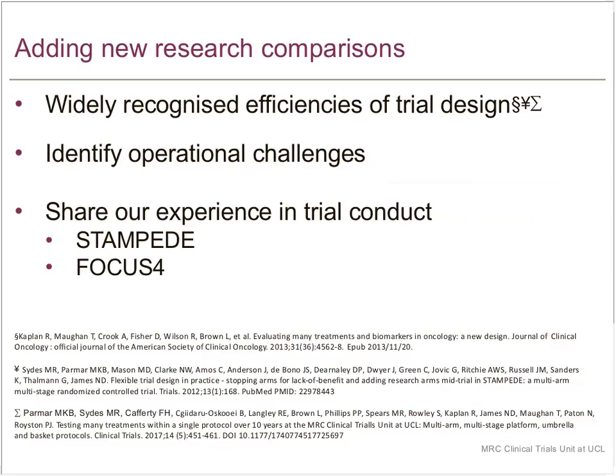In particular, I will be focusing on the operational aspects of adding a new research comparison, which is a key feature of adaptive platform trials. As some of you might know, selectively dropping arms that don't show any activity following pre-planned interim analysis is another feature of these trials, but we're not going to be focusing on this today. We're simply going to be looking at adding new research comparisons.